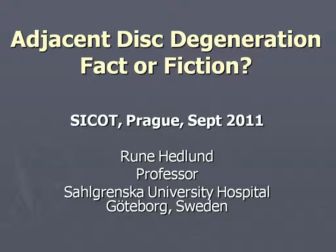First of all, I'm going to give a short presentation of adjacent segment disorder, kind of a controversial area in spine surgery. Adjacent segment degeneration, is it fact or fiction?